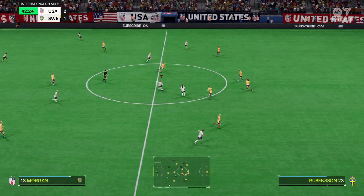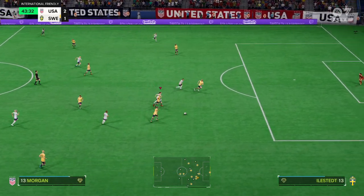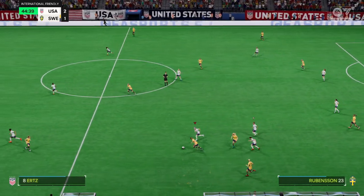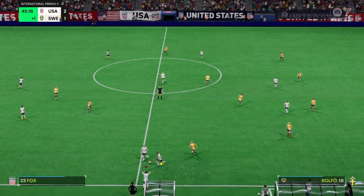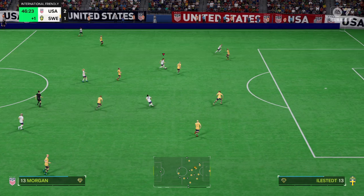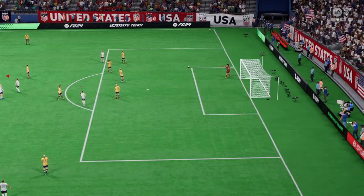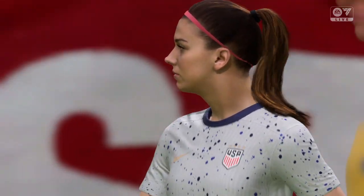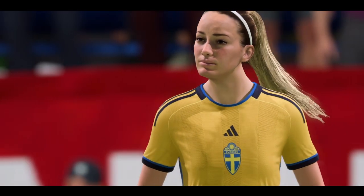Morgan. In a position from which they could potentially do a bit of damage here. Well, didn't go to plan in the end. Well, the stoppage time situation. 1 minute here. Alex Morgan. And so it is. The first half story has been written. And this confrontation is underway.